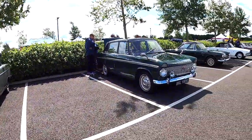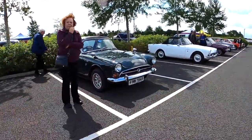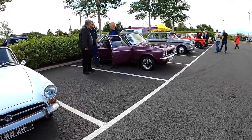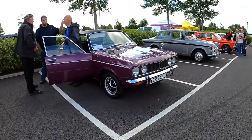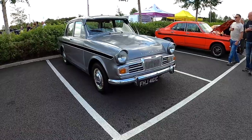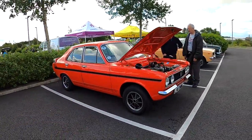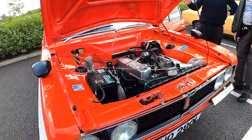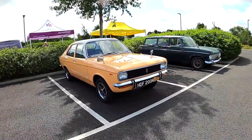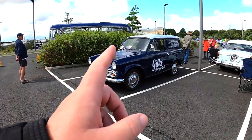And we have a Super Minx over here. Another Alpine, and another Alpine, next to an Avenger, next to the sporty Avenger Tiger. Not with the extra carburettors, but that distinctly looks like the 1600 I had in the Sunbeam. Another Avenger, and then a Super Minx Estate. Got a lovely Commer van here, all liveried up with Gilks Garage Cafe. Been there. It's a popular meet-up place for petrol heads.